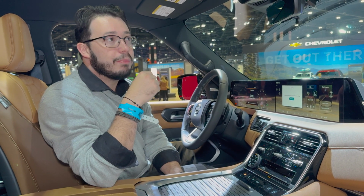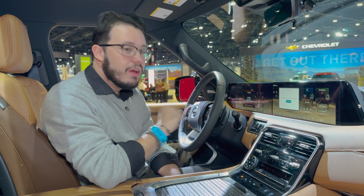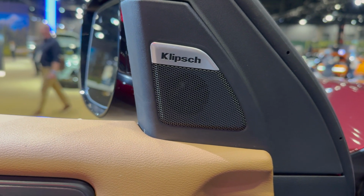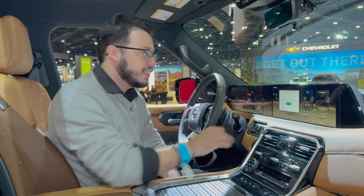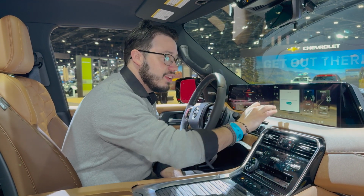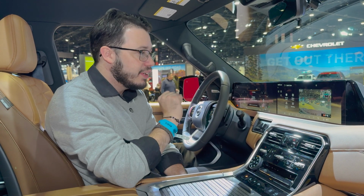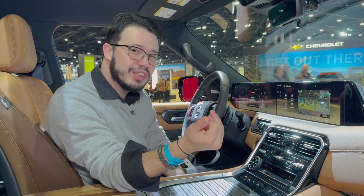Panoramic sunroof up top, and some of the features that this offers that carries down from the QX80 are the audio system, not the same as the QX80, but still 12 speaker and very good sounding, and interior dash cams, which are accessed here in the system. You do have front and rear dash cam and an interior dash cam, so you don't have to spend a couple $100s at Best Buy to install a dash cam.